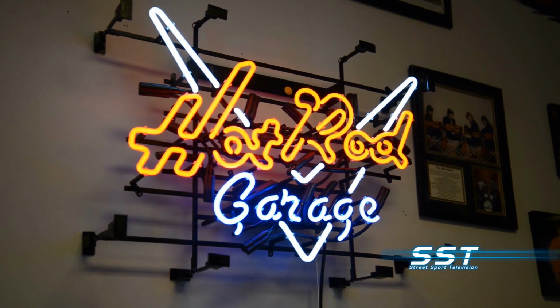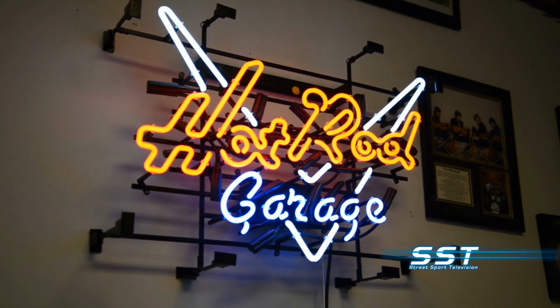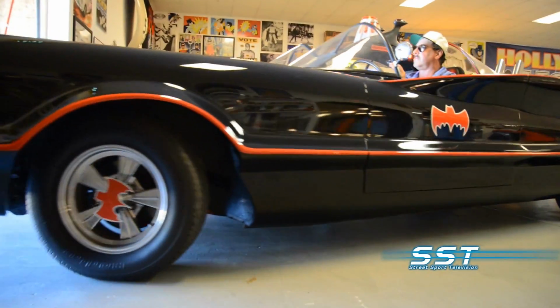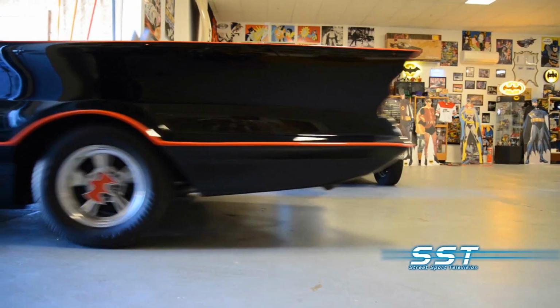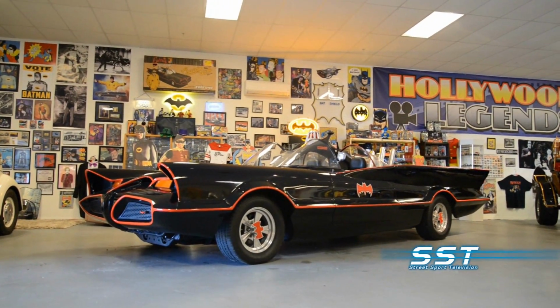Look for Mike and Mel and this collection of movie cars in the months and years ahead at car shows and comic conventions. That's where they go on weekends if they're not just hanging out in their movie car cave or driving around on the streets of Detroit in this replica of the most famous movie and TV car in the world.